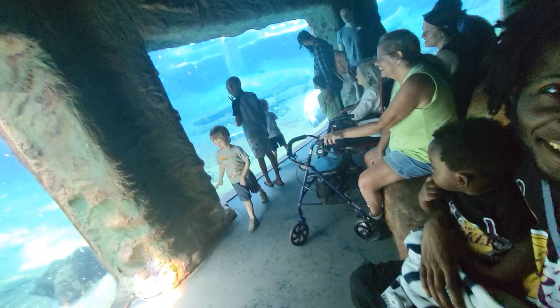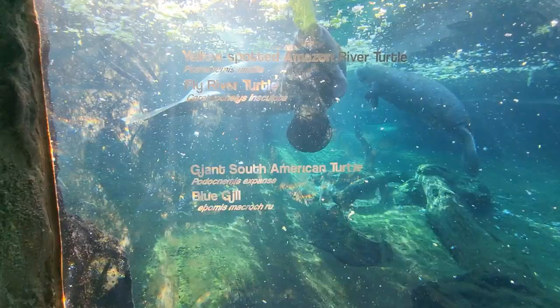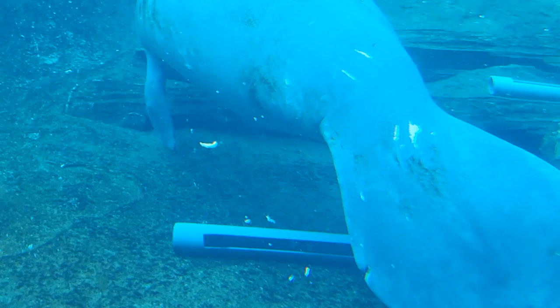I just wanted to see all of the zoom in, you know, because you were sticking in one spot. It's probably this right here. Now you can kind of see it. It's a manatee. It's a big manatee.